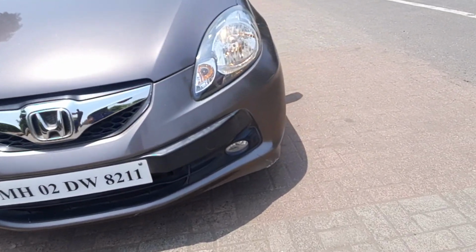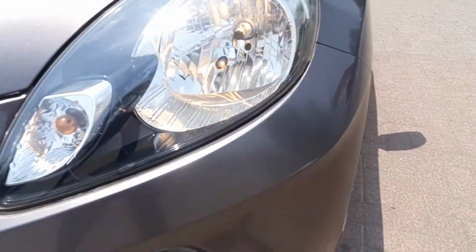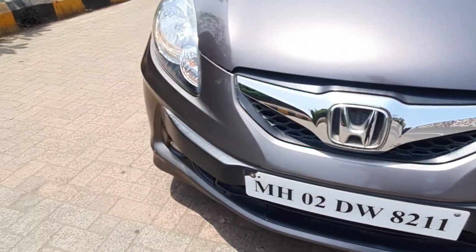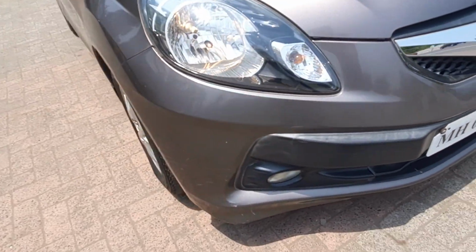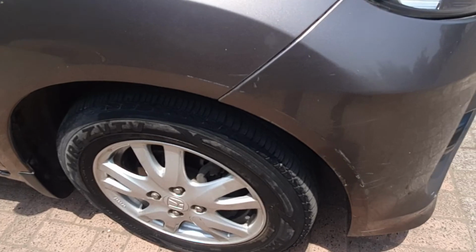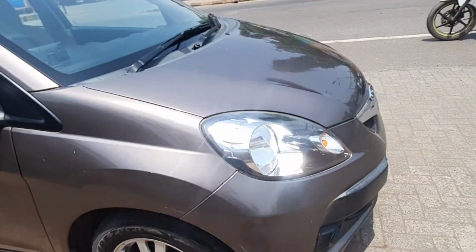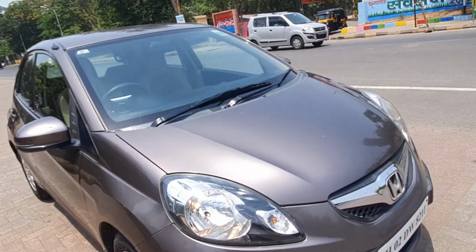So you see there's this scratch on the bumper here, then there's a scratch here. So these are the minor city scratches which the car has got. I'll get these touch-ups done. There are minor scratches here. The tires of the car are pretty good. Another 10,000 kilometers, you don't have to change the tires. All the glasses on the car are original.